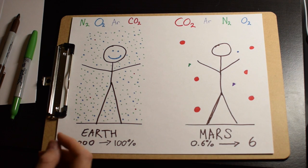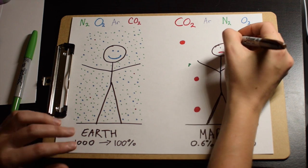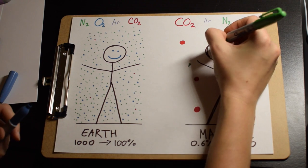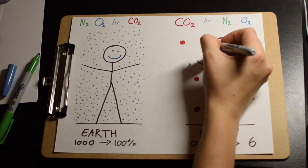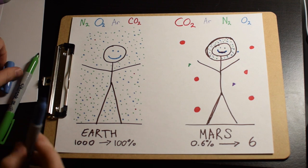With such little good breathable air around, this little guy is not going to be very happy. But we can help him out. We can give him a spacesuit helmet, and in that helmet we can fill it with all of the good things that make up Earth's atmosphere. That way it'll be just like he's back home breathing Earth air.